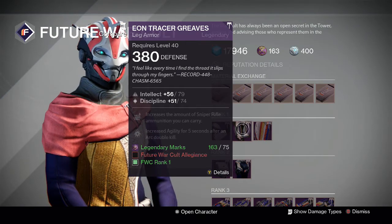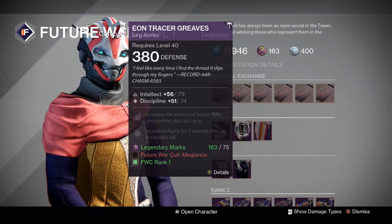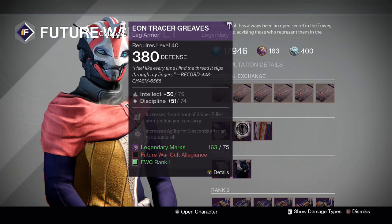For the Titans, we've got these boots here, a 130 roll, five points down from a perfect roll, and all five points are in the discipline stat there. Perfect roll on intellect, five points down in discipline for 75 legendary marks.